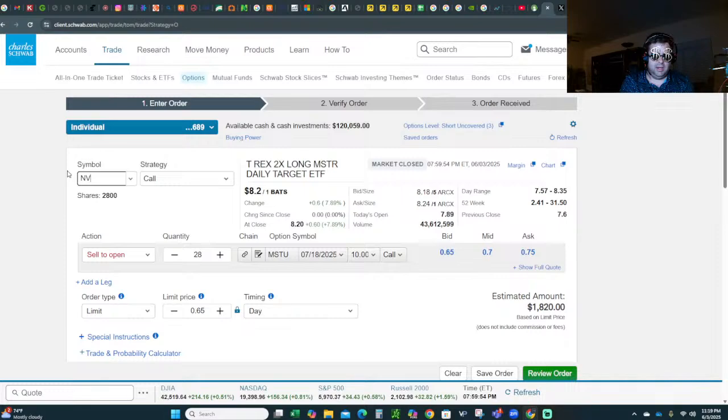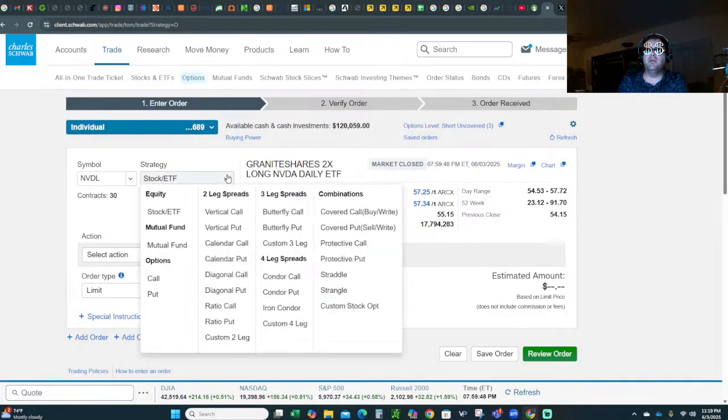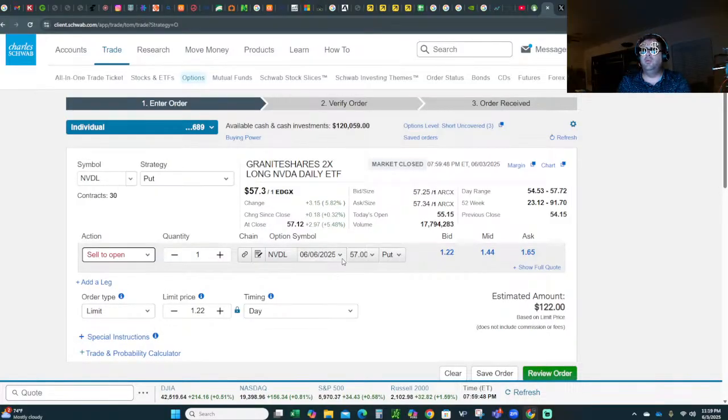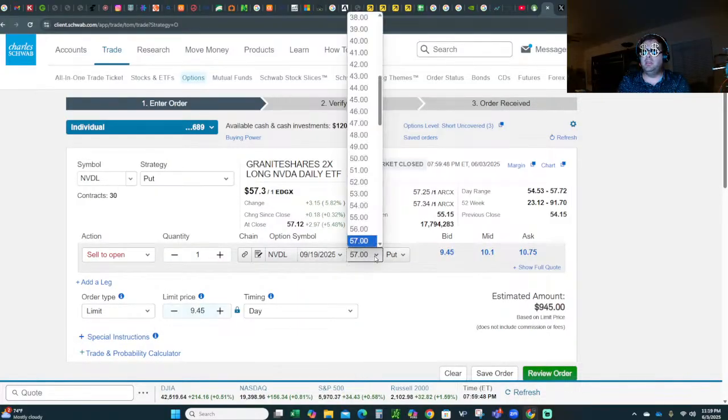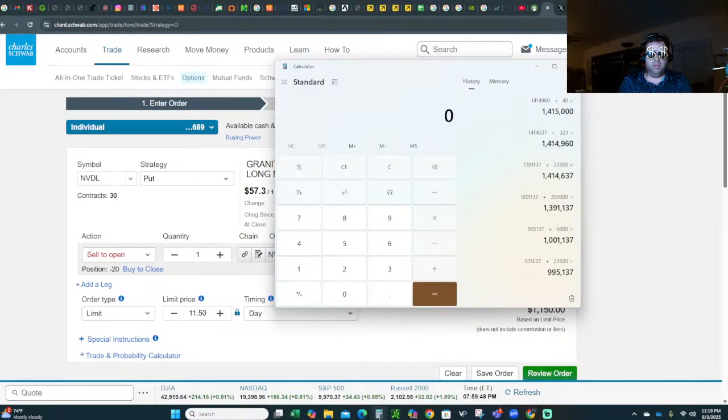Yep. And because of the run up in NVDL today, the trade that I was looking at Friday, obviously it's not as high as far as puts. So if I was to do one expiring September 19th, 60, I already have these open, but I'm looking for another account. So it's basically $1,000 per contract going out that far. That's really nice and tempting. And then it brings your cost basis down. If you divide by 100, it brings your cost basis down by like 11.